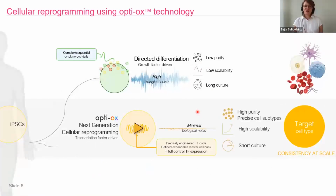Now, what I would like to introduce is the OptioX technology. So as our name already says, we are BitBio Discovery, and we're using the OptioX technology, which was developed by BitBio, to forward program iPS cells into certain cell types.